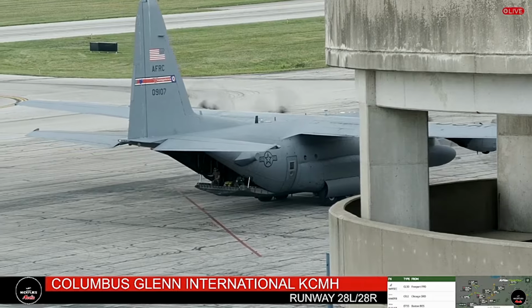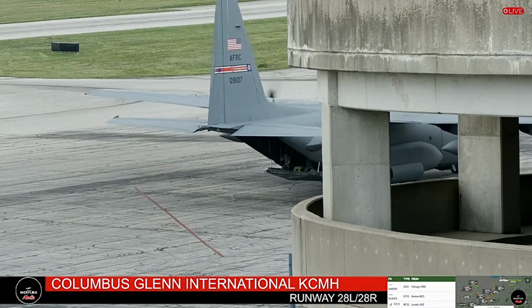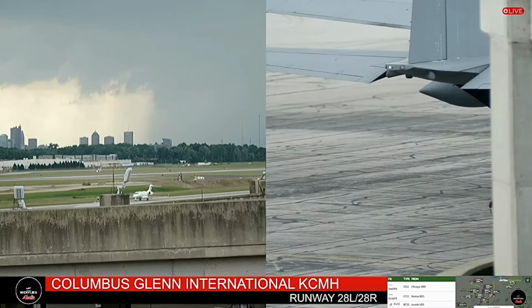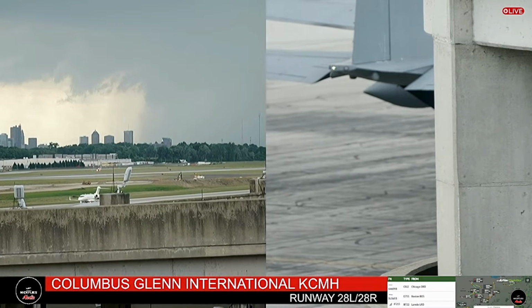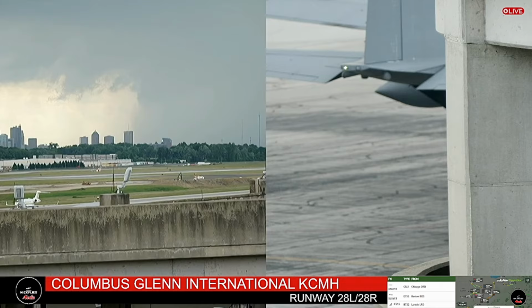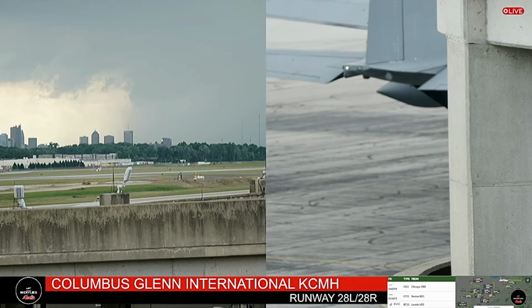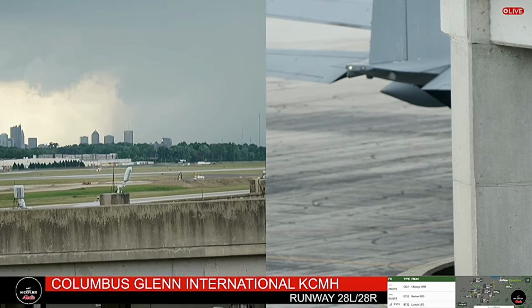We'll get lucky, we'll see these two leave today. Unfortunately, nothing too significant so far. Got one camera pointed at the storm, and the other camera is pointed at the C-130 there for you. Hopefully the radar and everything is working for you down below.